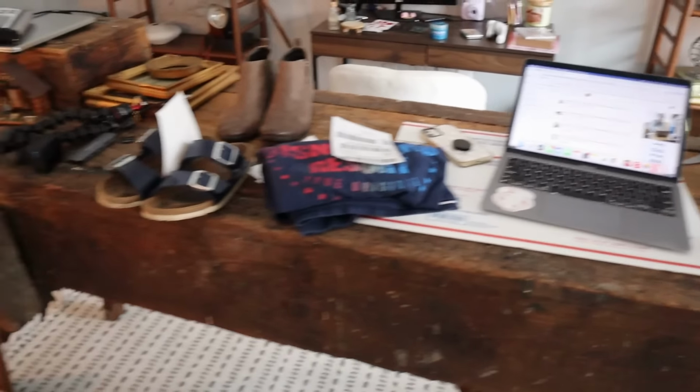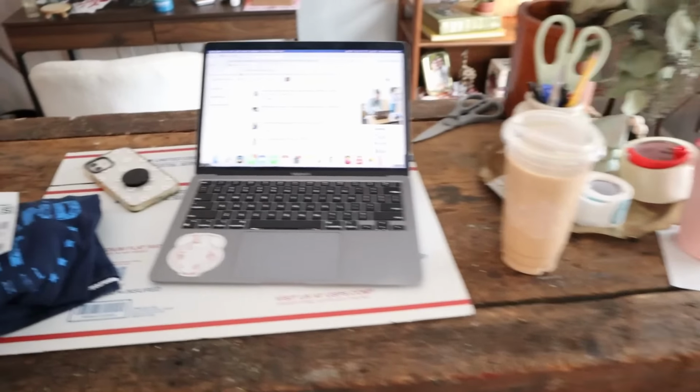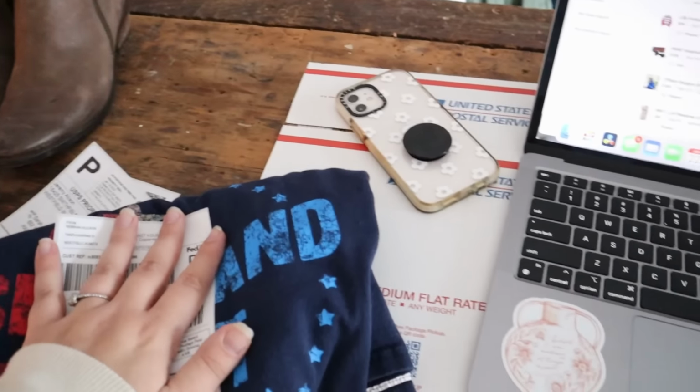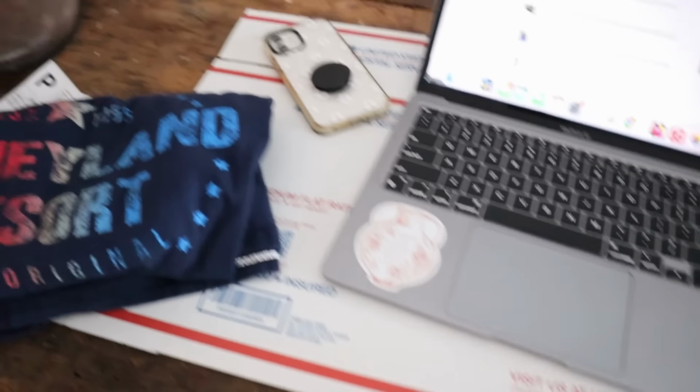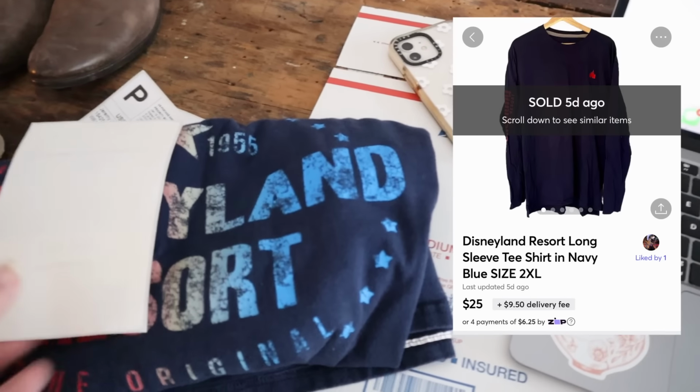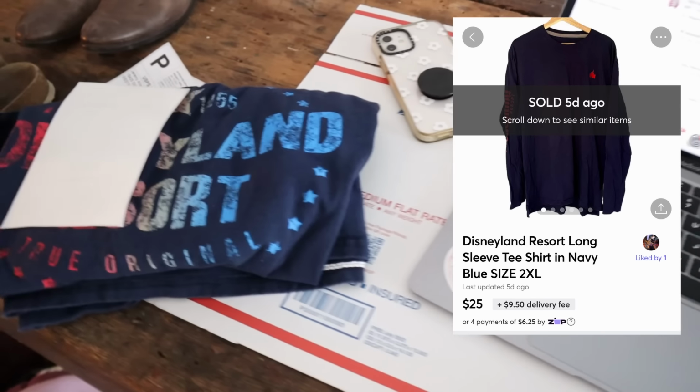Okay, so I've got my whole setup on my amazing antique workbench. I love working from this, it's so fun. But I have a few things pulled and I've got their labels with them. This first thing was a Disneyland Resort long sleeve shirt. I'll be putting up some pictures on the screen for you guys too. But this actually sold on my Mercari.